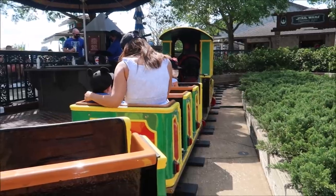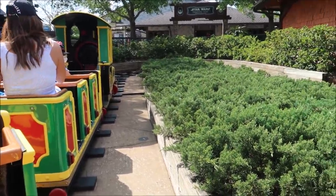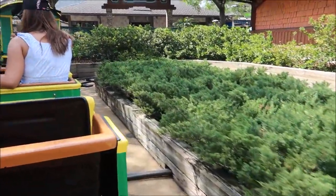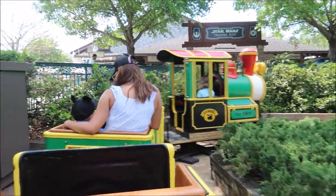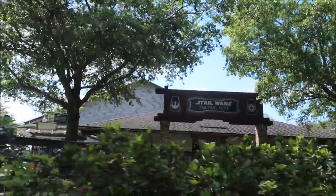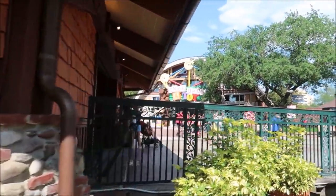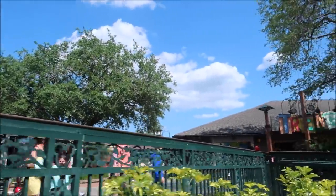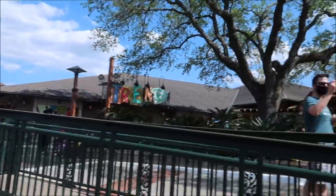Oh my god. Oh, we got sound effects and everything. A grand tour of Disney Springs. Star Wars Trading Post on your left, and then coming up, we are going to be approaching the Once Upon a Toy Store, followed by the Trendy. All aboard!